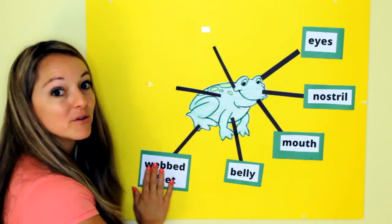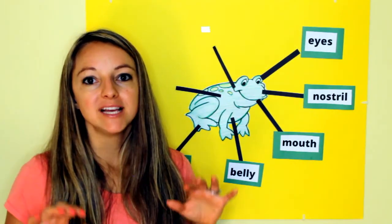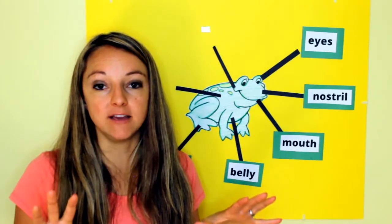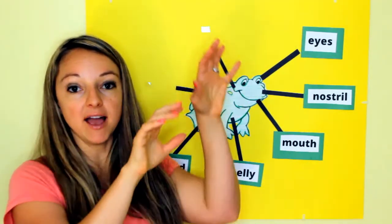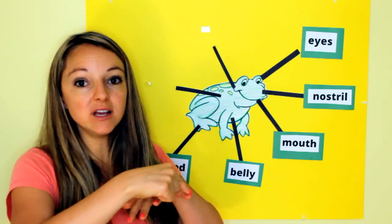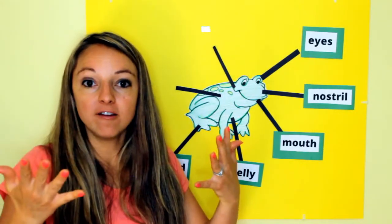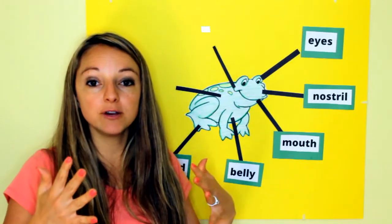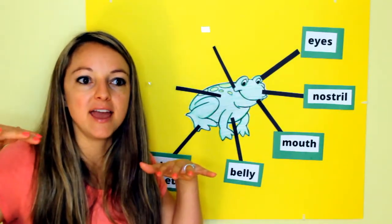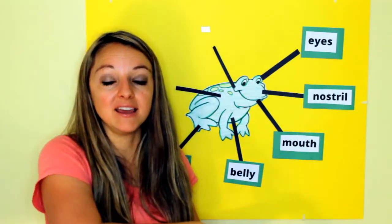The next one are the webbed feet. Some frogs have sticky feet and help them to climb on trees and other things in the environment, and they can stick to it as they climb and walk. Other frogs have really wide skin in between their webbed feet, like the flying tree frog. The flying tree frog has really thick skin in between, and when they go from tree to tree, they can glide. It's almost like they're flying.